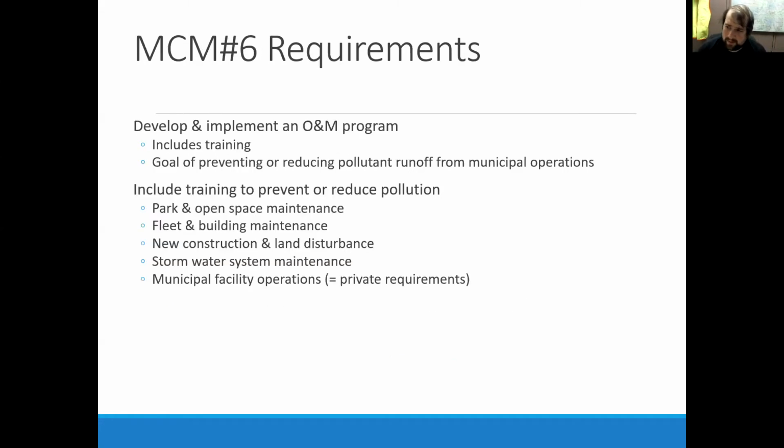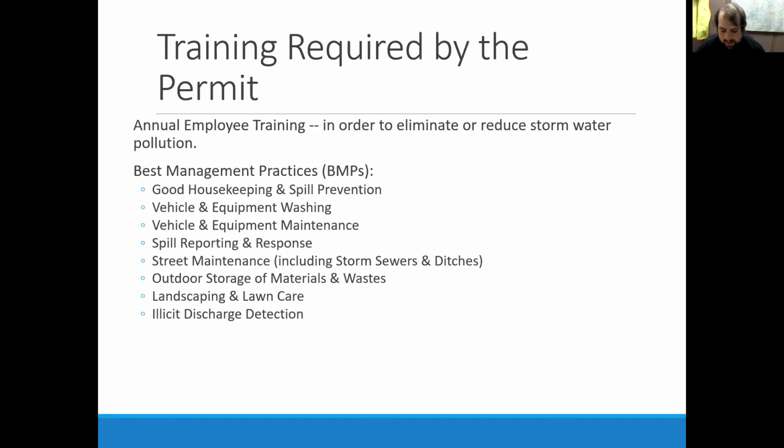It requires you to develop and implement an operation and maintenance program, including training, which is this requirement here, with the goal to prevent and reduce pollutant runoff from municipal operations. All right, the goal of this training is to train employees to help eliminate and reduce stormwater pollution. Training must be administered annually. These best management practices on the screen will be covered during the course of this presentation by both the video, and after the video is over, we'll go over each one individually.